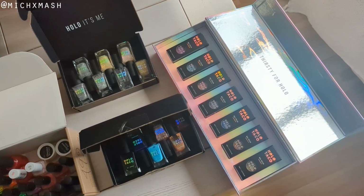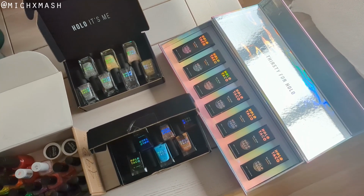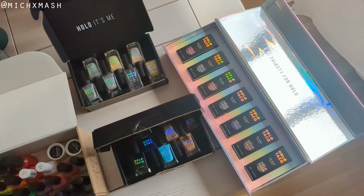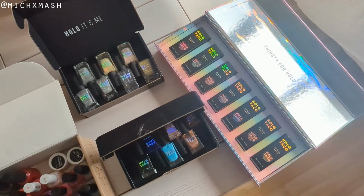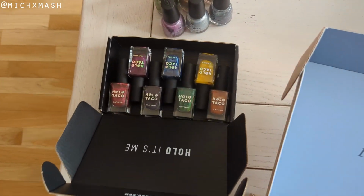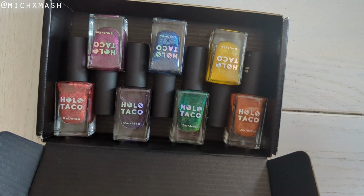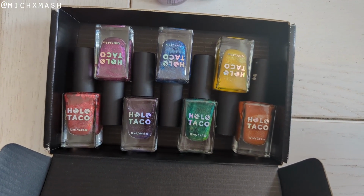And then I hear about Holo Taco and how they specifically have holographic nail polish in different colors. So as you can imagine, I most definitely had to pick some of those polishes up. These weren't the original purchases. I actually first made a purchase from the original rainbow collection. I picked up a few colors and then eventually added the rest of them to my collection.